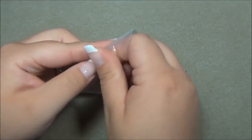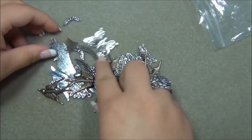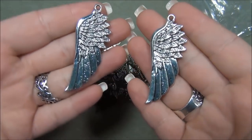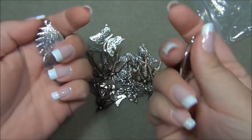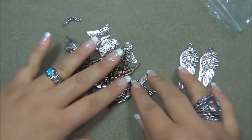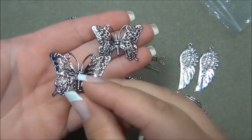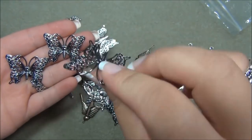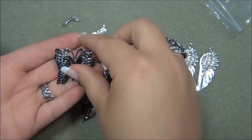Oh my gosh, my sister is gonna love this. My sister's name is Angel, so she kind of looks for things that have angel wings. So she would love a pair of earrings made out of these. Those are beautiful. Oh, butterflies. And the gunmetal color too. Those are really nice. They're like filigree. There's four of them. These are beautiful.